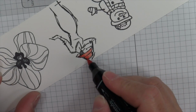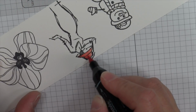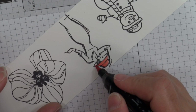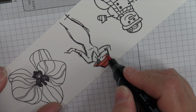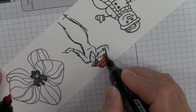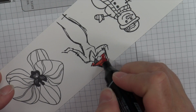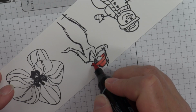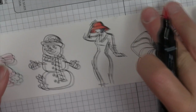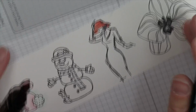And then I'm going to take the light again and bring that dark into the light and blend the edge. So it's a little darker on this edge. So I'm going to do under the hat here, and I think I'm just going to put the dark in there and blend that out. Okay. This will not be my best coloring ever, ladies. I'm standing up, hunched over. Just FYI. All right, so now let's do her sleeve.